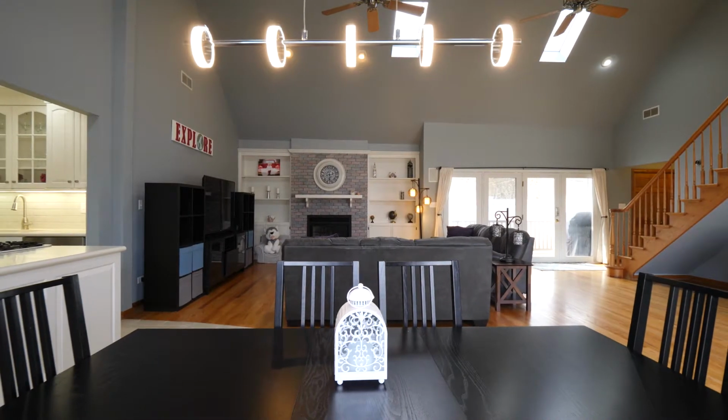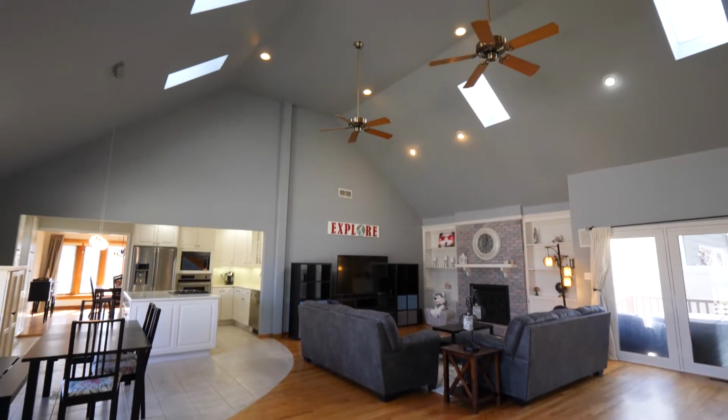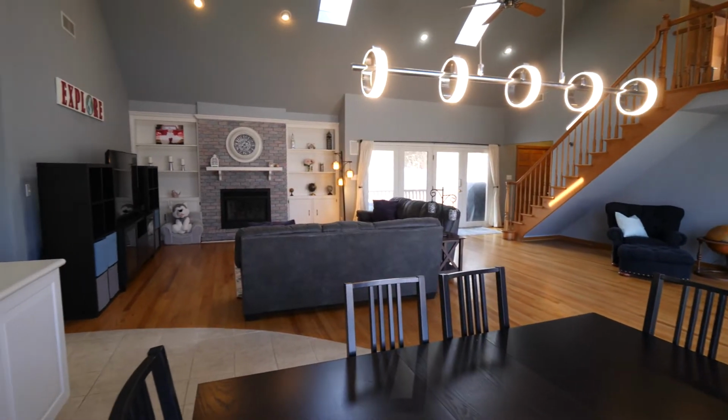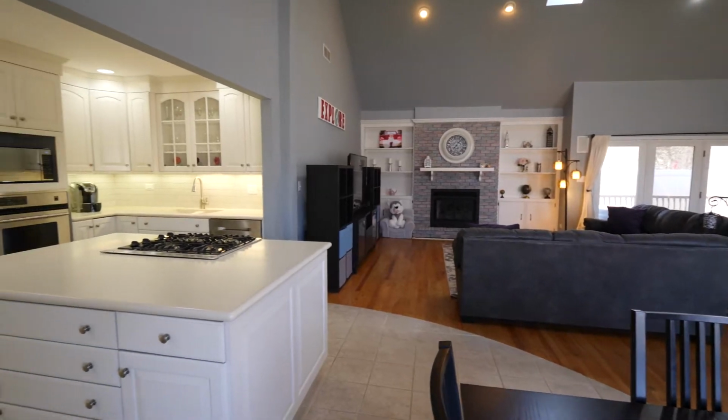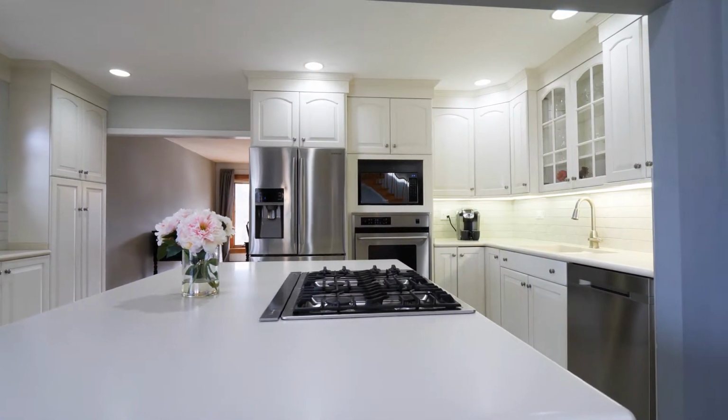You are going to love this amazing great room with cathedral ceilings, a fireplace right off of this beautiful kitchen, which features a large island and high-end stainless steel appliances.